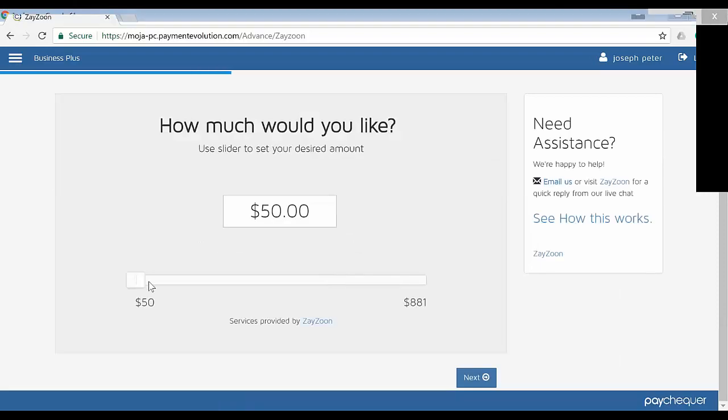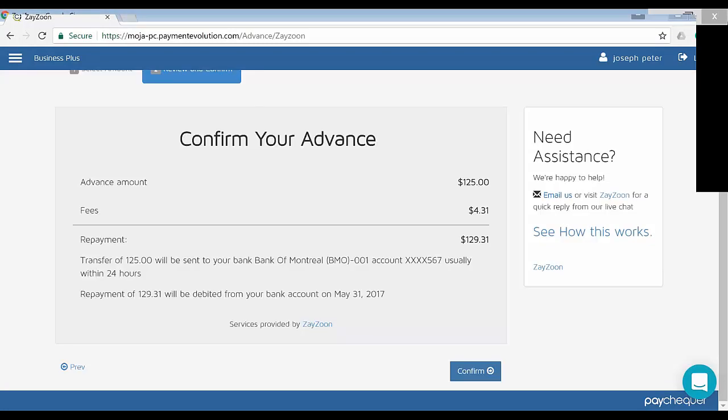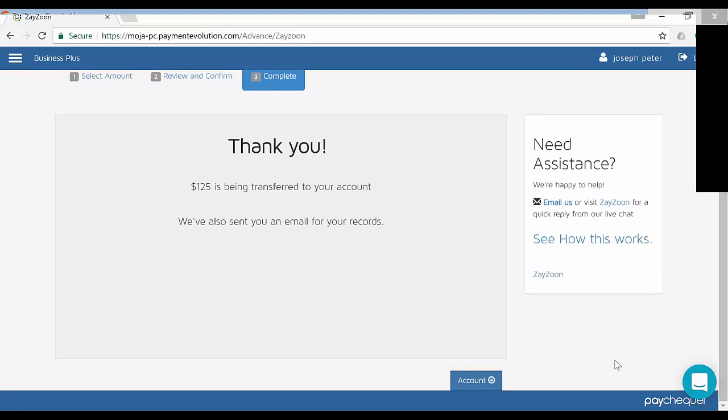From here, he's prompted with the "How much would you like" screen. He can either use the slider or input a number. For sake of making this look fancy, we'll use the slider. Joseph's going to take out the $125 and click Next. There's a nice breakdown for Joseph here showing the fees associated with that advance, the repayment amount in total, where that transfer is going to be sent, and also when that's going to be debited from his bank account. In this case, May 31st. Click Confirm. Got my advance. That's all. Yeah, simple as that. If we weren't doing a presentation style, it'd take about 10 seconds to go through the whole process and access funds.